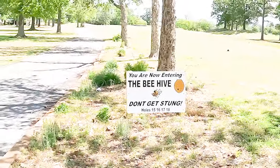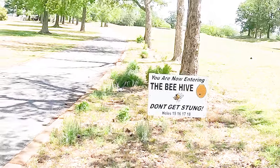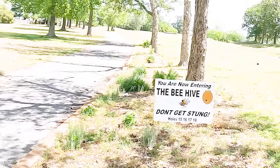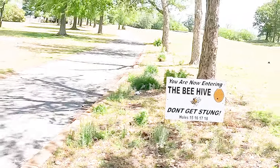Look at this sign. It says, you are now entering the beehive. Don't get stung. Holes 15, 16, 17, and 18. They're the toughest on the course. Let's see if we can hit them straight.